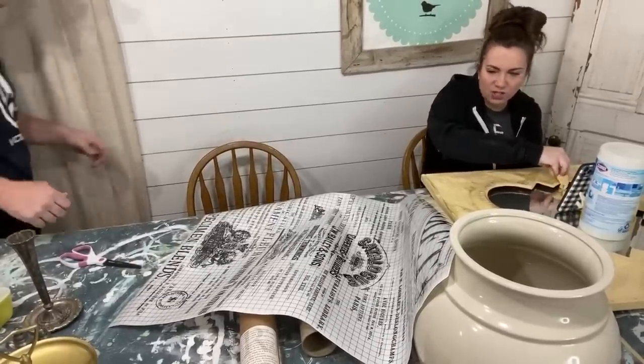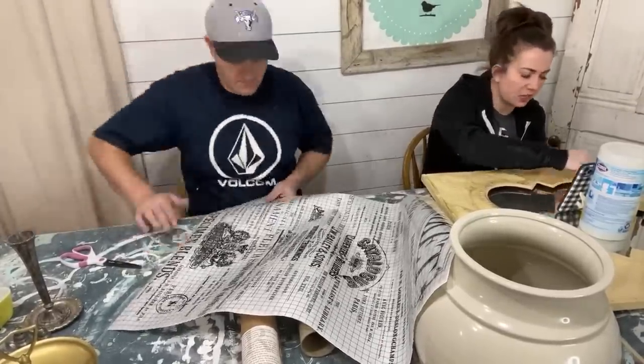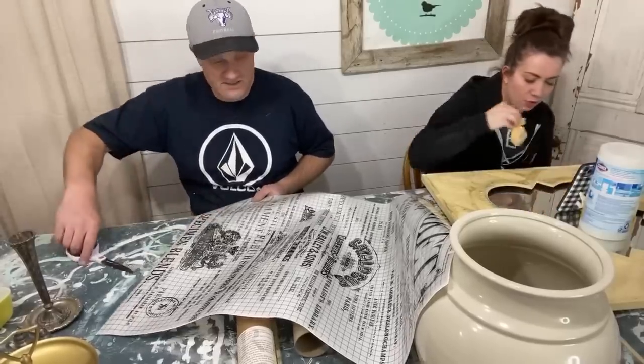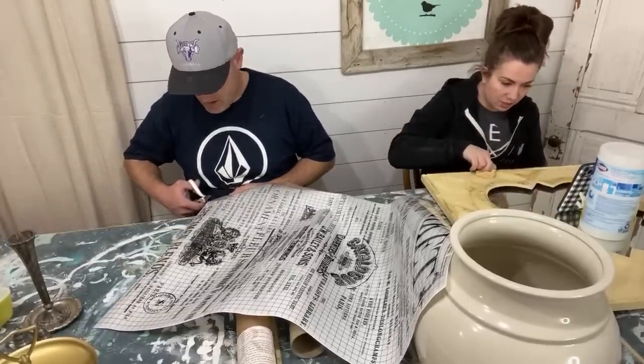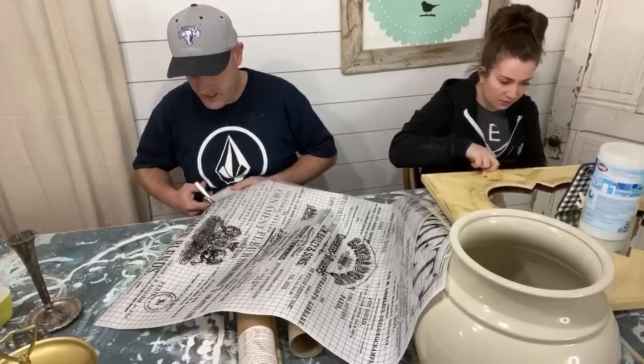How much is the transfer? I think the transfer this size is like $30. Yeah, this is a big sheet, but I think all the big ones are. And the dimensions are on the website too at jamierayvintage.com.